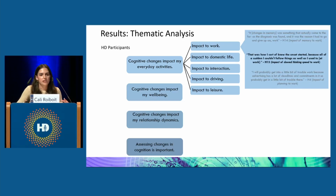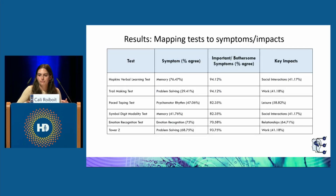This is demonstrated in this quote here from one of our lovely participants who talked a lot about how slowed thinking speed was actually an early symptom that he recognised because he wasn't able to keep up in his busy work environment. So ultimately our goal was then to map these meaningful symptoms and impacts to the tests of the HD-CAB. I'll just provide a very brief overview of a couple results just to give you a bit of a flavour of what we found.